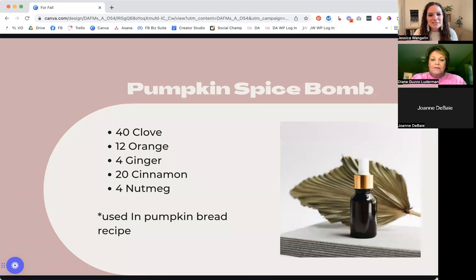Yep. So here's a pumpkin spice diffuser balm that is mentioned in the bread recipe that we just had. So it's clove, orange, ginger, cinnamon, and then just a couple drops of the nutmeg, which I do find to be very strong. Yes. I find the ginger in this one to be optional as well. I actually like my pumpkin spice without the ginger. So that's up to you. Just start with a couple and customize to what you'd like. Try them in a diffuser first, right? And then see what that might taste like. Clove is very concentrated as well too.